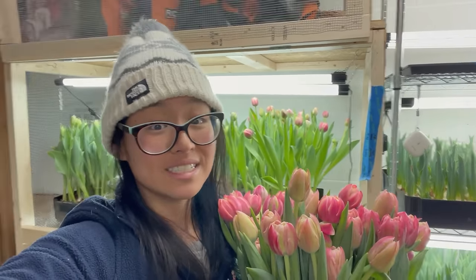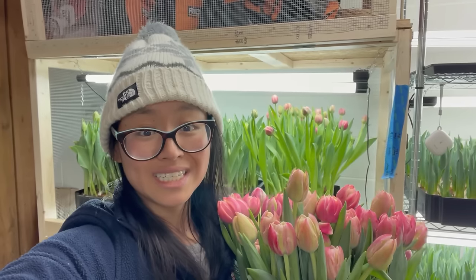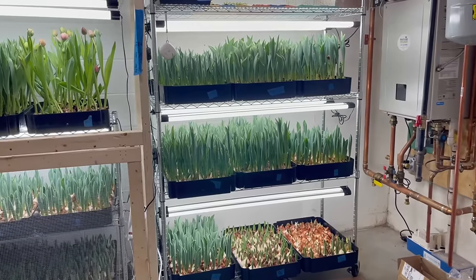But here's the thing, a sale is a sale. A sale doesn't matter if it happens today or if it happens in a month from now for Valentine's Day. And because I am selling the majority wholesale, the pricing is going to stay the same. So it really does not matter for me. Let's take a look at what we have.